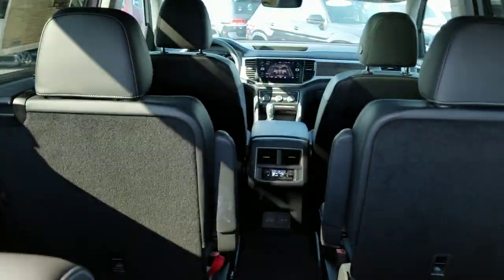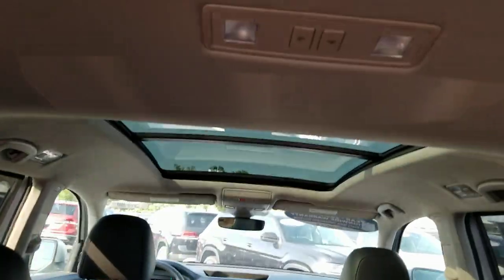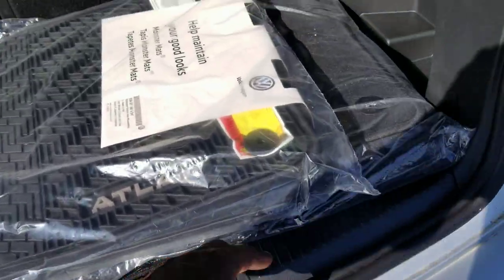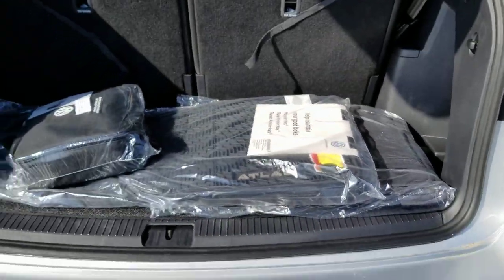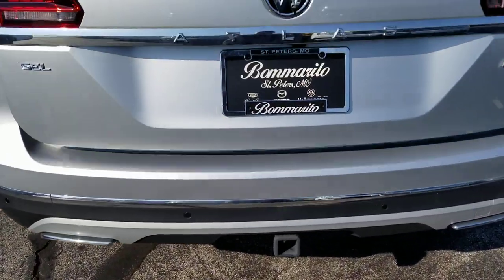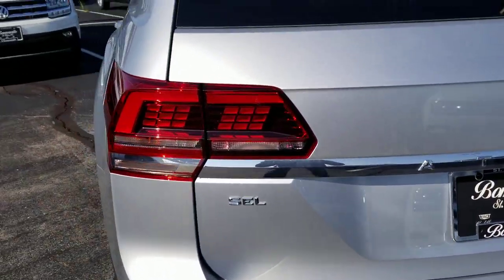Here's a look through from the back. Giant panoramic roof ahead. Roadside assistance kit, monster mats, cloth mats. Same power lift gate. This now has an easy kick open lift gate. Just a kick of the leg to the left. As you see, the LED tail lights right there.